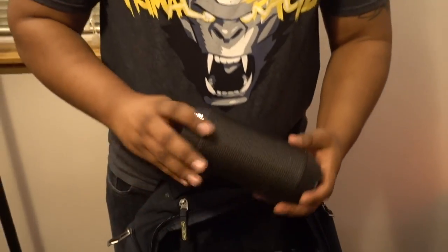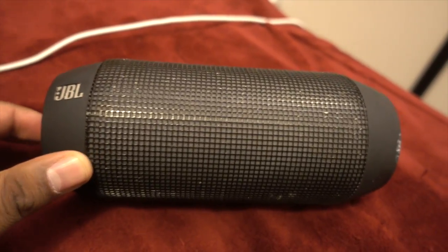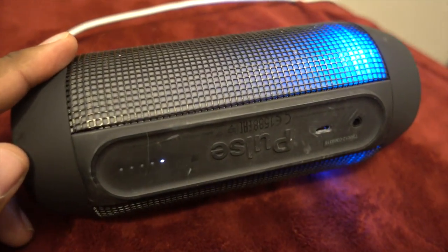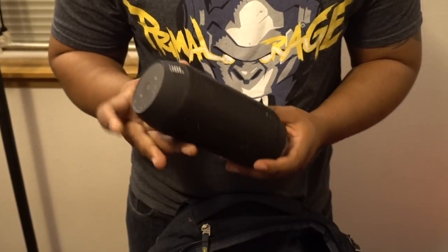Next, I have this JBL Pulse. It's a little dirty, I'm sorry about that, but this is the first edition. I haven't really felt the need to upgrade. I felt like this is nice enough as it is. It works. And it's just good to have music on the go, wherever you go.